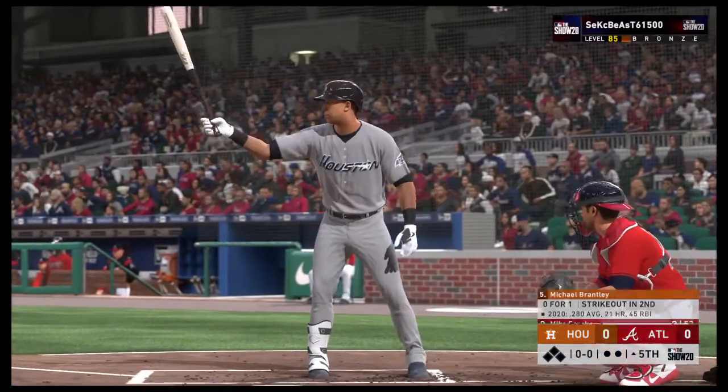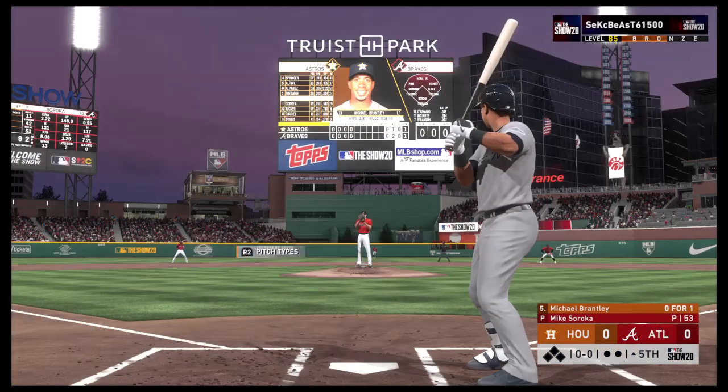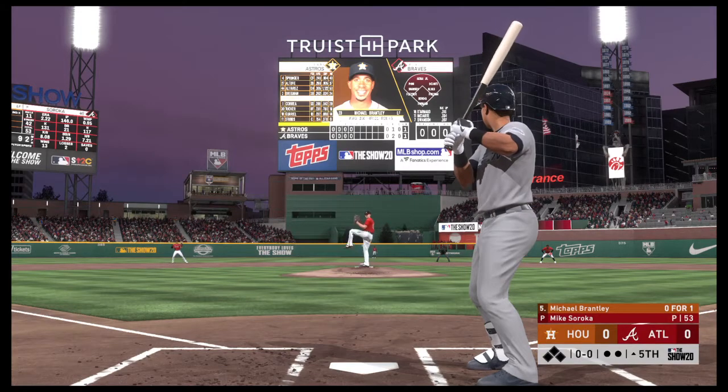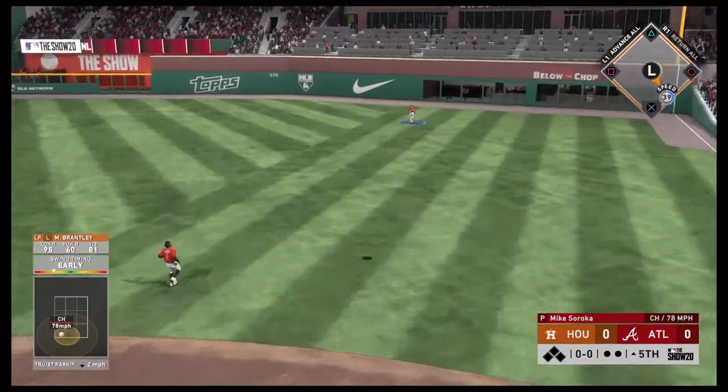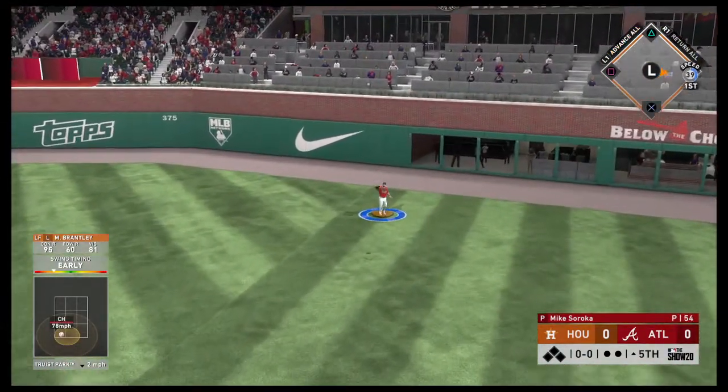All ready to go in the top of the 5th. And standing in is the veteran outfielder, Michael Brantley. First pitch of the at-bat on its way. Pulled high in the air out to right field. Inciarte's there. 1 away.